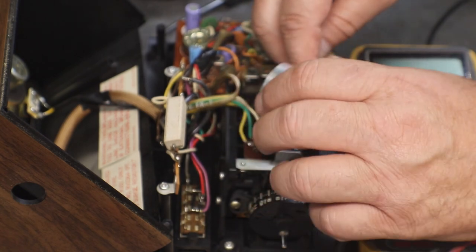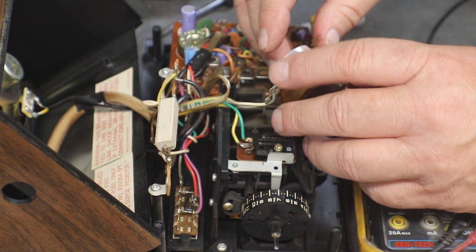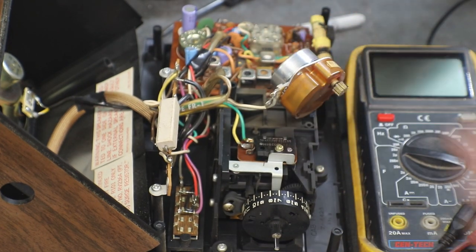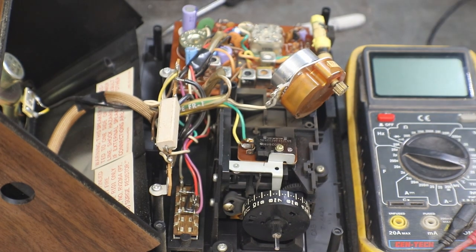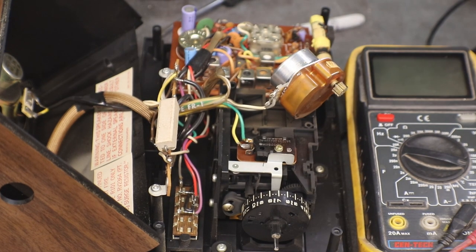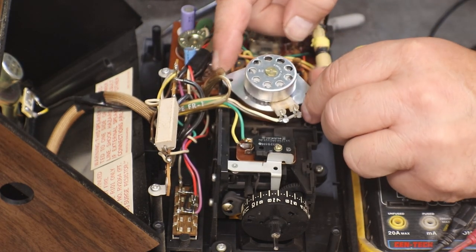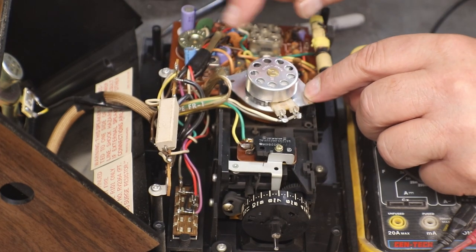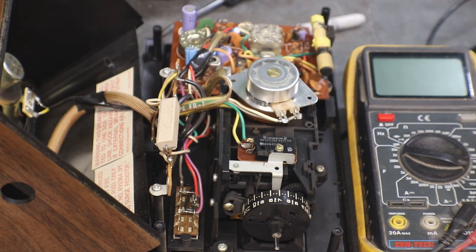Let's see if we can get that little motor so it's not rubbing on anything. There we go. You can see my mark is over on this side. And the motor does not want to turn again. Let's see how slow. Okay. I think that's our problem.